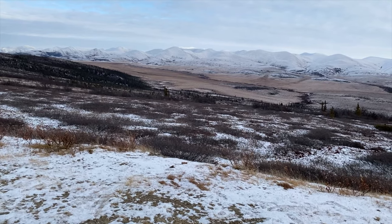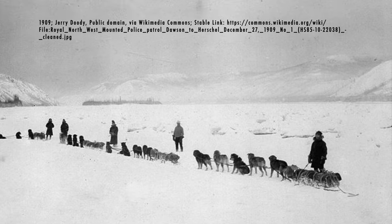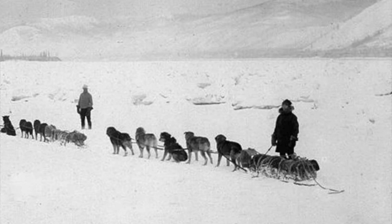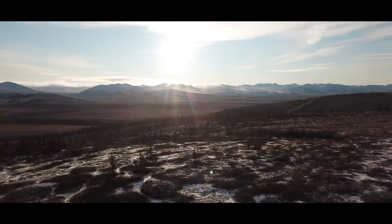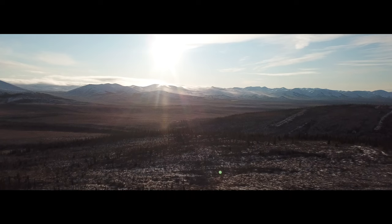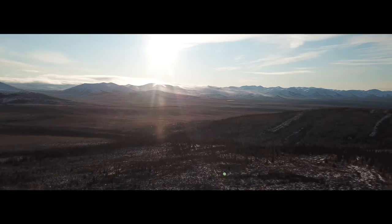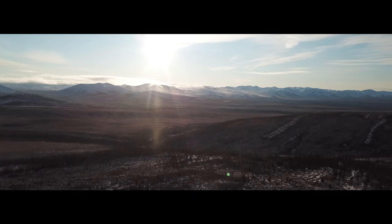And you can see it's pretty rough terrain here. I can't imagine what it must be like doing this in wintertime when there's, I don't know, 10 feet of snow or whatever it is you've got, and coming through these mountains and making camp where it's cold, especially when you've not got any of the fancy tools that we've got now. Anyway, this is basically it. This is the Arctic Circle. Latitude 66 degrees, 33 minutes north.